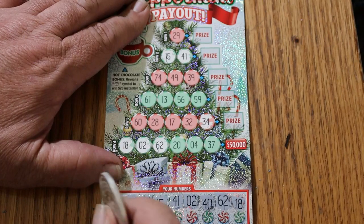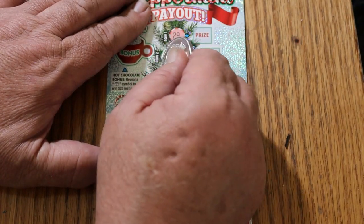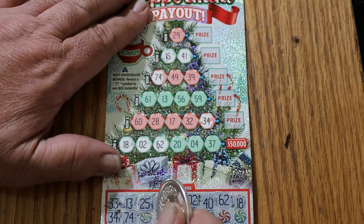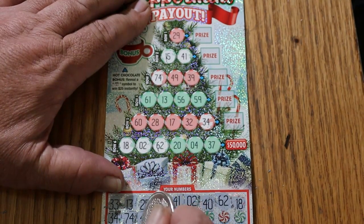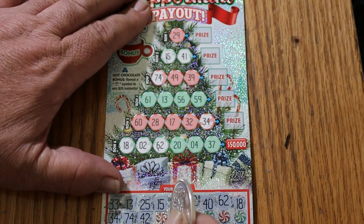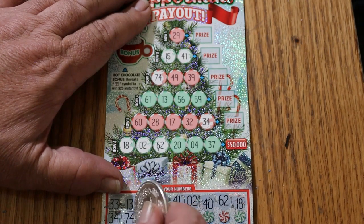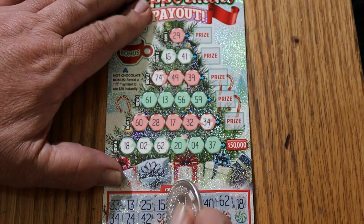74. Don't see a 74. Oh, yeah, we do. Yep. Spoke too soon. Anyway, this is a four-ticket $20 session, so the risk level is low on this one. 42. That's the beauty of the low boys. You don't win a lot, generally, but on the other hand, you don't lose a lot.